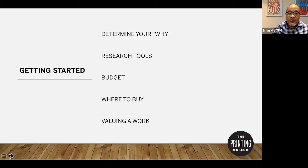Earlier, I talked about why people collect. I think it's important when you're thinking about collecting to really determine why. The why can change over time, but at least when you're starting, it might be a good idea to think about, okay, what am I interested in? What do I really enjoy looking at? And then to go about researching. We'll talk about budgets and then where to buy after that in more detail.